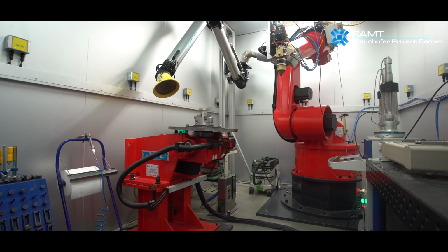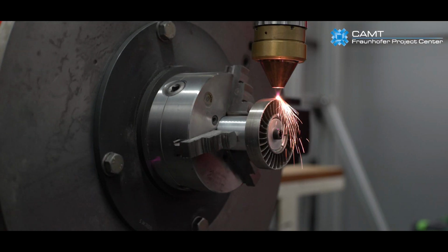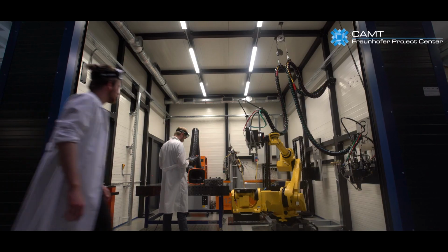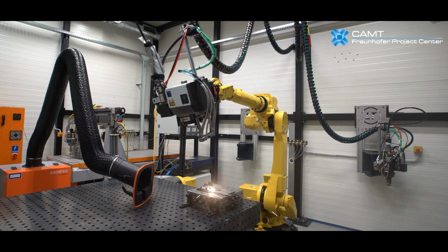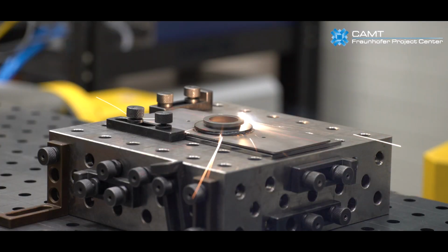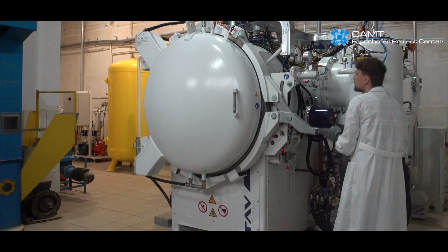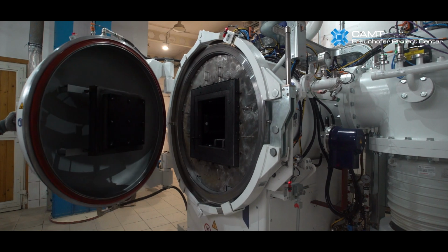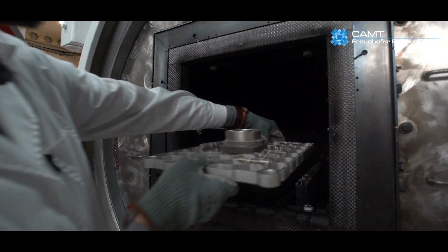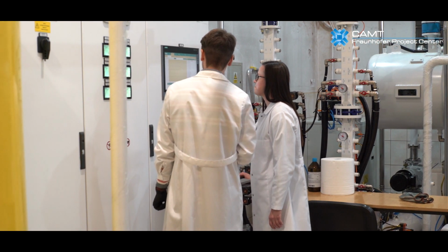An integral part of the center is the Laser Technology Laboratory. It offers technologies for applying protective coatings, regenerating parts, and additive manufacturing of elements. The development of laser material processing technology often involves several simulation studies on the nature and course of processes. The center performs heat treatment processes in high vacuum, residual pressure, and in an atmosphere of shielding gases at temperatures up to 1600 degrees Celsius for AM materials and more.